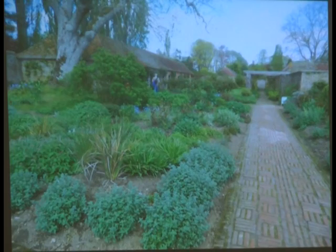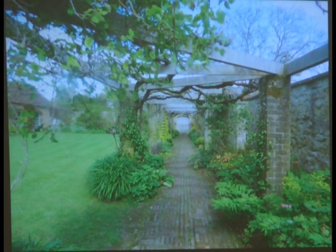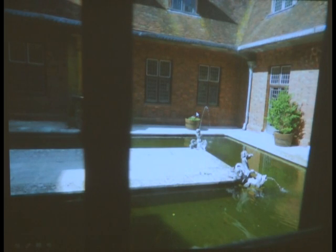There's the scarecrow. This is another. These pergolas are incredible. This is a huge garden of pergolas. Okay. See the pretty pond inside the building? That's in the center of the stable.